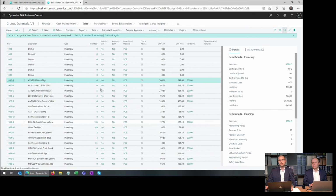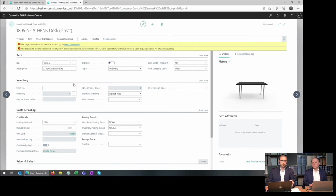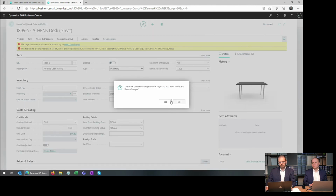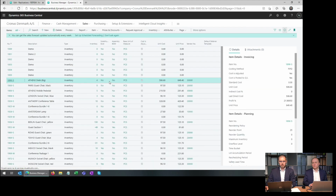Let's see what happens if I now try to change the item description, but please be aware that I am now in my local company. When I try to change the data in my local company that I have set up to be blocked in MDMS, see, system prevents me from doing it. So MDMS not only replicates the data, but also makes sure that the data will stay consistent. All of this is fully configurable. You can set up any table, any field in the system to be replicated.